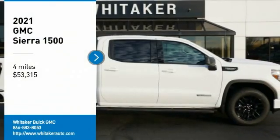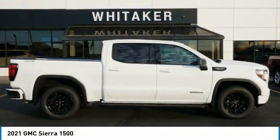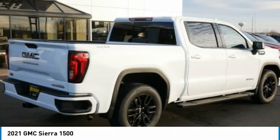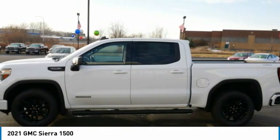Take a ride in the 2021 GMC Sierra 1500. The Sierra 1500 offers a 5-star frontal and side crash test rating and a combination of mechanics and aerodynamics that give it better conventional V8 fuel economy than any competitor.